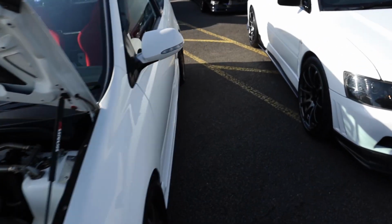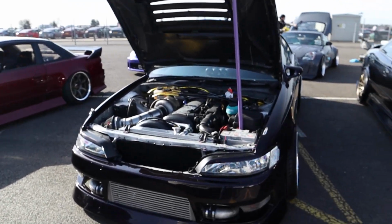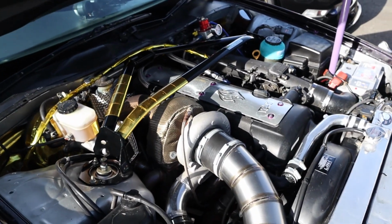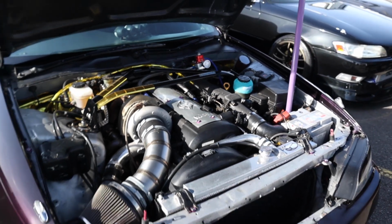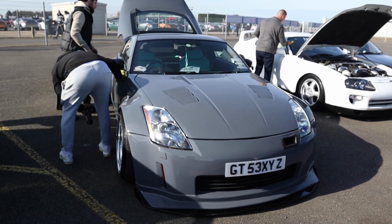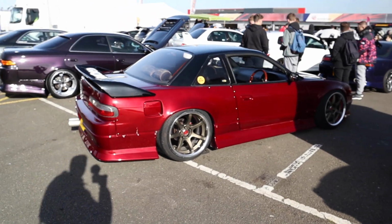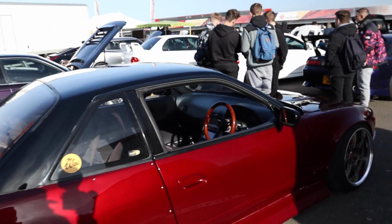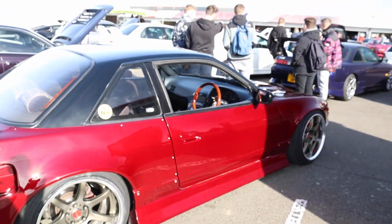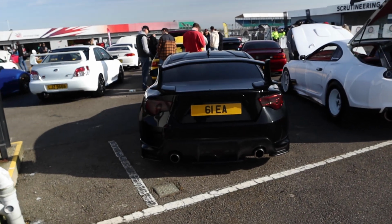Very clean. Love an EP3. I definitely have one. Look at the size of that turbo. Oh, look how clean that one is. Nice. Old school steering wheel in there. Wood style. I like that. And then round the corner, got a GT86. Nice plate on that.